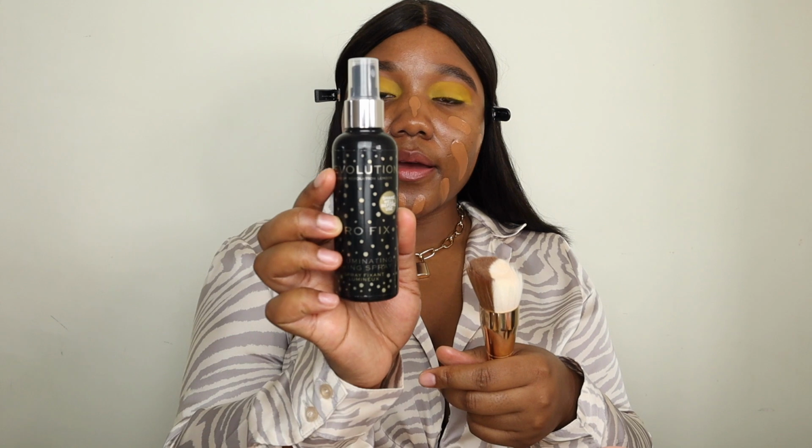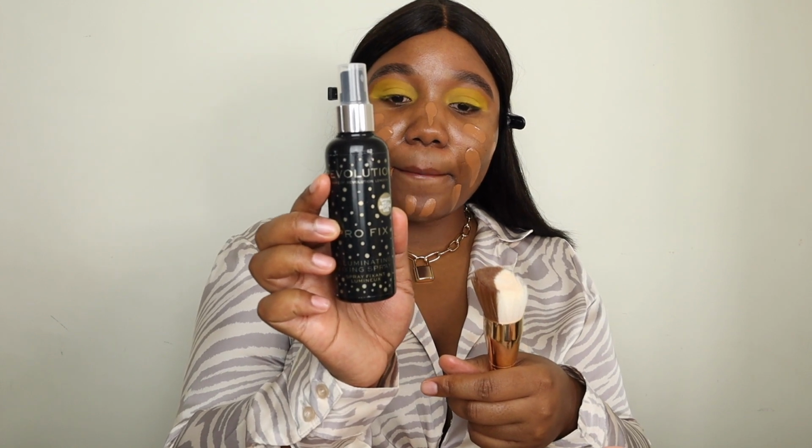I'm just going to spray my brush with the Revolution Pro Fix Illuminating Fixing Spray.